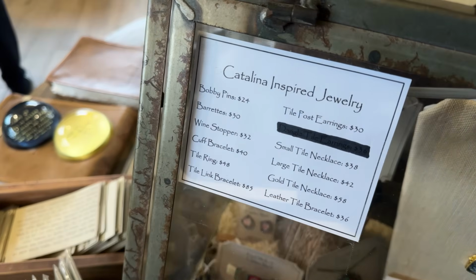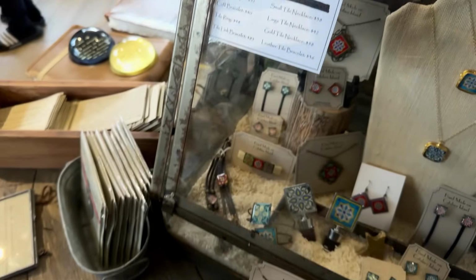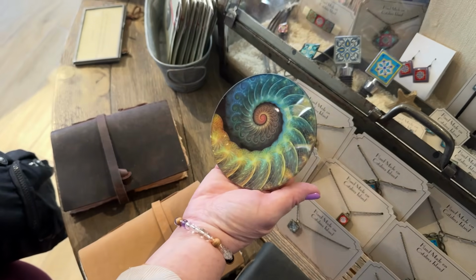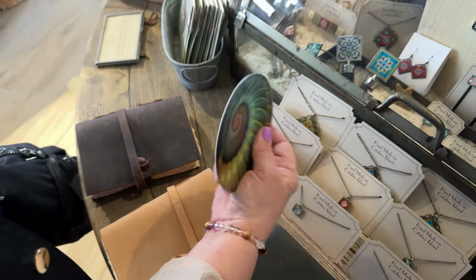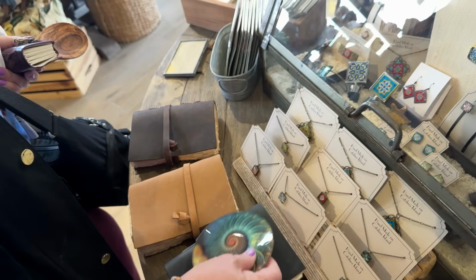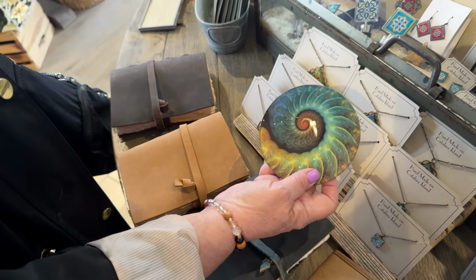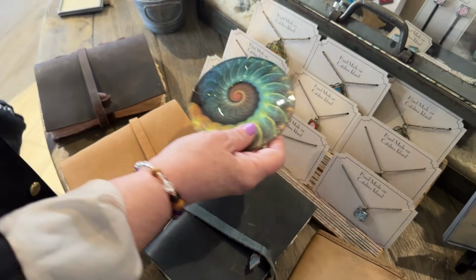Bracelets are 85. Well, they're beautiful. Oh, look at this little piece of enamel work. Oh, isn't that incredible? Oh my goodness, that's gorgeous. I have to have that. Oh, it's not enamel actually, it's glass. Is it really? Isn't that incredible? That's great. What a trinket dish. We have to get that.